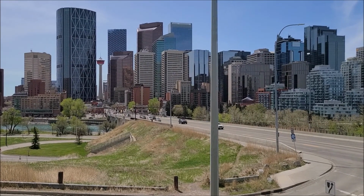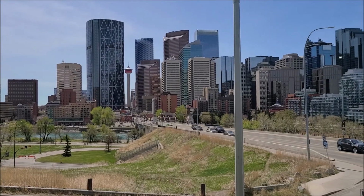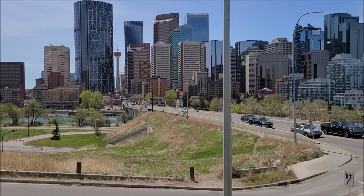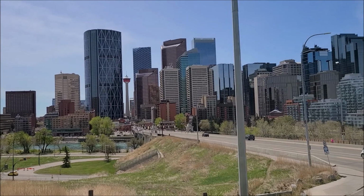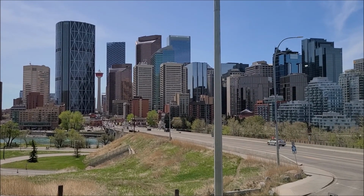The reason why I decided to come here to capture some more video footage is I figured it's the right balance of being just away from the traffic, but there's the Calgary Tower. And I don't care what anyone says, I feel that's going to be the most iconic building in the Calgary skyline. As you can see, it's surrounded by much taller buildings.